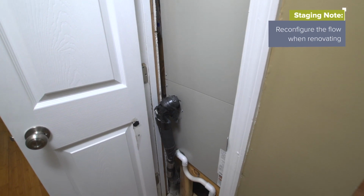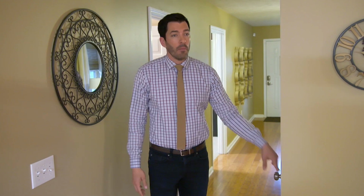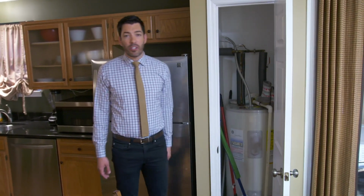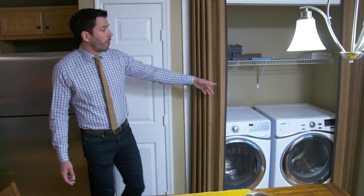I would have reconfigured this so that the HVAC is running elsewhere. Then you could actually open up the flow right to the living room. Then you see another closet, or maybe this is a pantry. You get all excited, you have somewhere to put your stuff, and then you open this up, it's your hot water tank. And then over here, the third closet doesn't even have doors, it's actually your washer dryer.